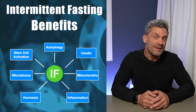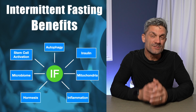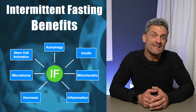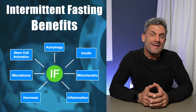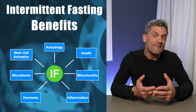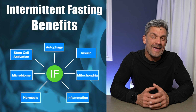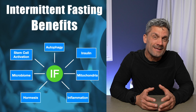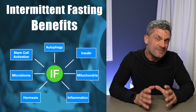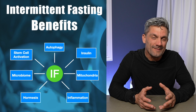Remember, we talked about saunas and cold plunges to get that sweet spot of mild stress, and intermittent fasting is another way that we can activate those pathways. The microbiome is improved. We get a better microbiome or bacterial balance in our gastrointestinal tract, and we get stem cell activation. So intermittent fasting does a ton of different things in the body. It's not just a fad diet, okay?